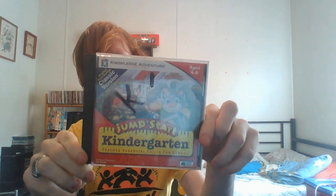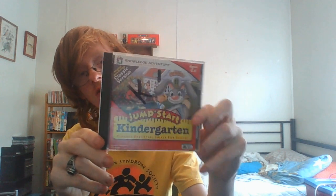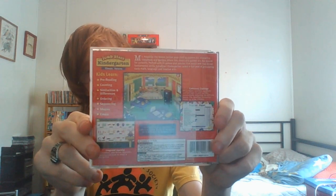Alright, next we have a bunch of Jumpstart games. First up we have Jumpstart Kindergarten, the classic version. Here's the front, the spine, and the back. And the case is in really bad condition. But here's the disc. I'm really glad to have this game.